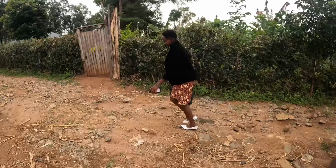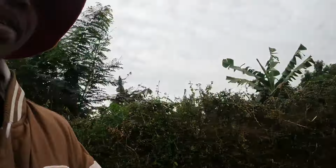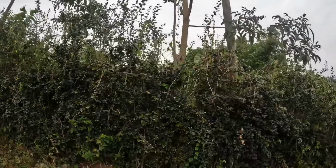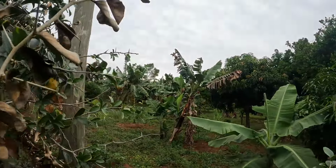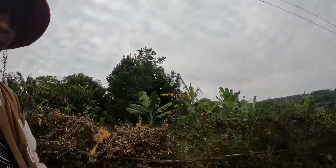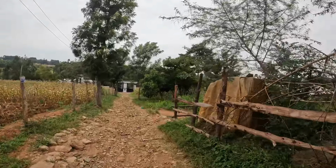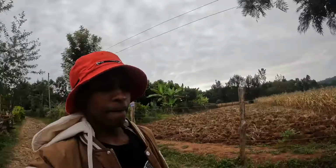Welcome, welcome. Imagine having a farm like this, with bananas, oranges. You see, it's plowing time here in Bohans.